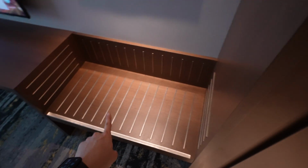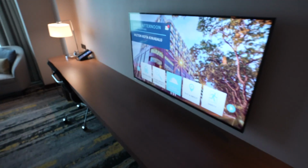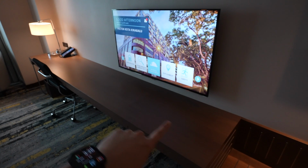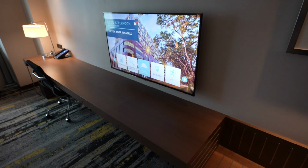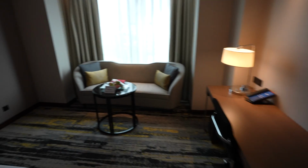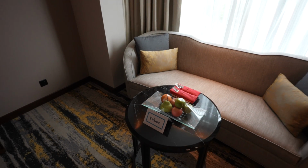This is usually where you keep your luggage. We've got a really big TV with a personalized greeting. And you can see there is a massive table. You can probably get a lot of work done here. Moving further down, we've got, what's that? A fruit basket. Thank you, Hilton.